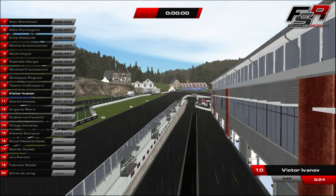Yeah, indeed. And Valkjärvi improved up into 9th, and then obviously Ivanov took Hodes out of the top 10. So I think what we can conclude from this Q1 session is definitely that basically Origin SimRacing and Arachronic SimRacing have definitely got a more wet setup. So whether that's going to come into play if the track was to dry out, if the rain was to stop, we'll see what will happen.